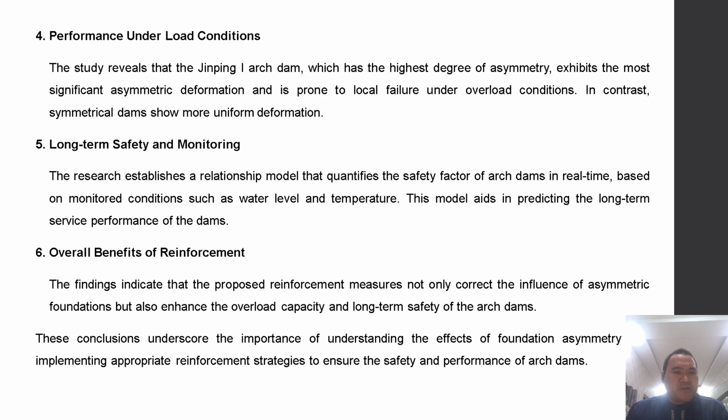And the fifth conclusion is long-term safety and monitoring. The research establishes a relationship model that quantifies the safety factors of the arch dam in real time based on monitored conditions such as water level and temperature. This model aids in predicting the long-term service performance of the dam. So as I said before, the K1, K2, and K3 and the MLPR method.